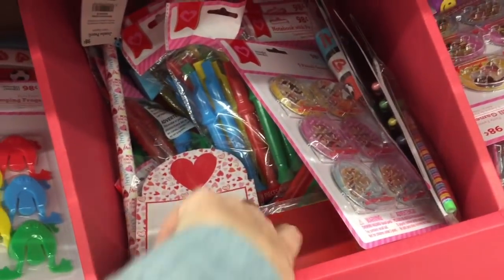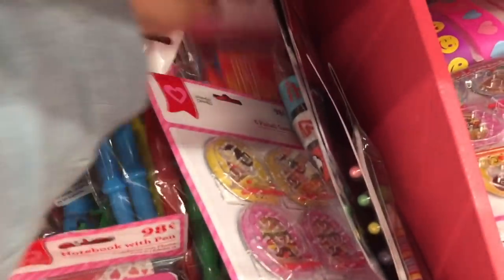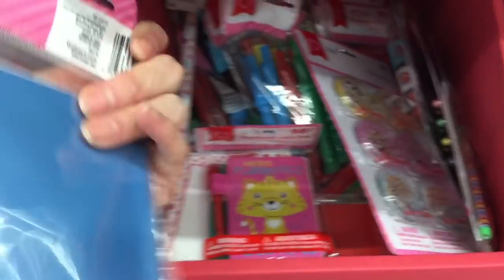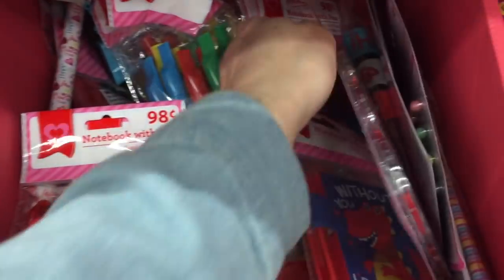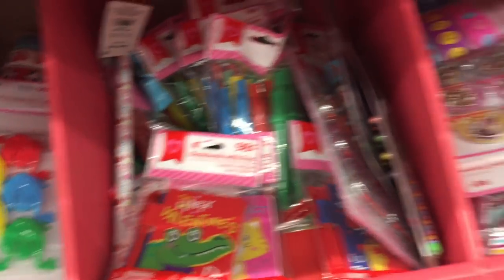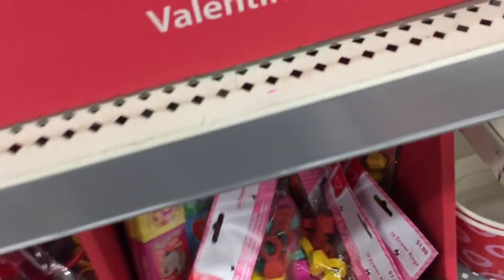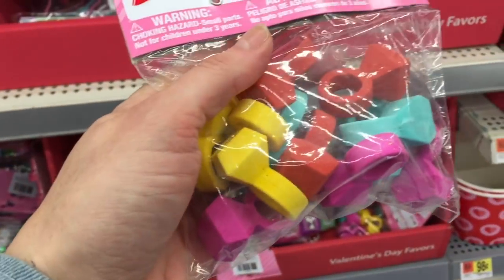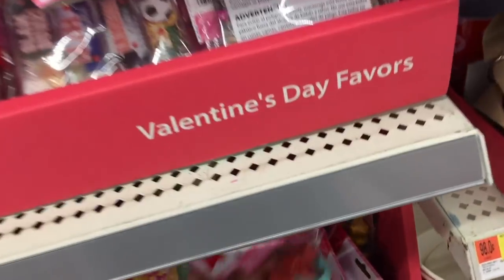And what's this? Little notebooks or little notepads. Oh, snappy Valentine's Day. That is so cute with the gator. Ooh, eraser rings. These are always so cute. And they're really heavy. They're really solid. You get 12 for $1.98. So cute.